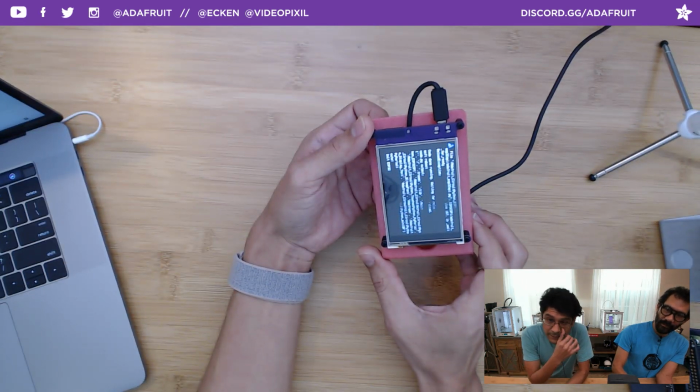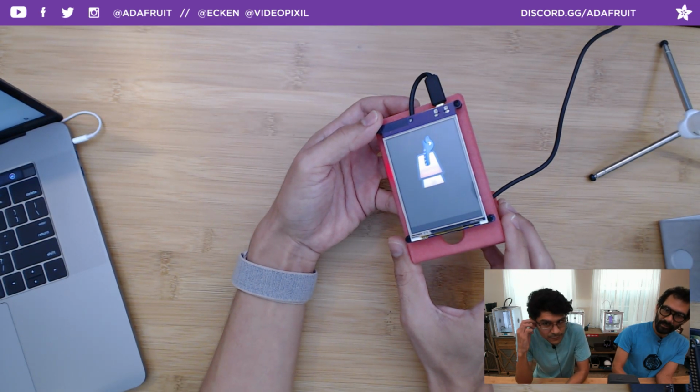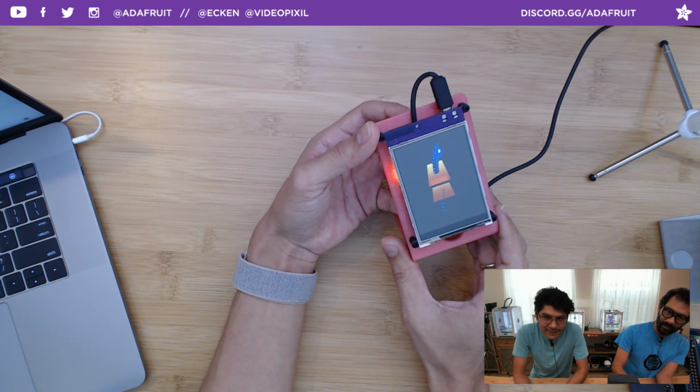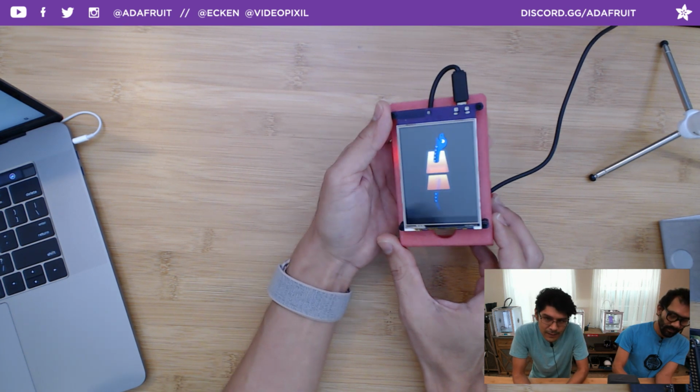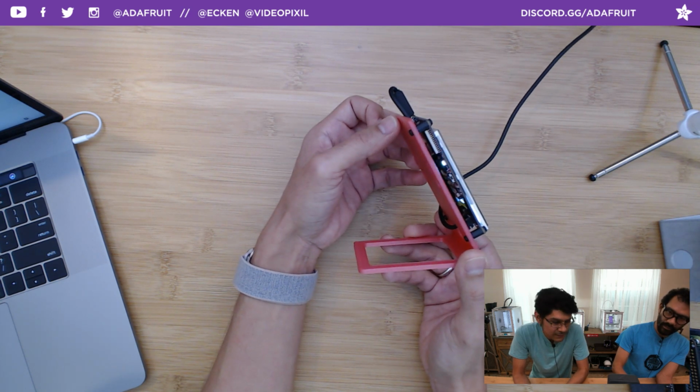There you go. What's really cool about the display is it's actually displaying the serial console before it boots up the code, which is amazing. So you can debug it just by looking at the screen, which is pretty excellent. There is an ESP32 on the back there, so it has Wi-Fi capabilities.